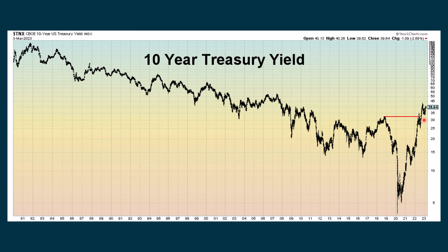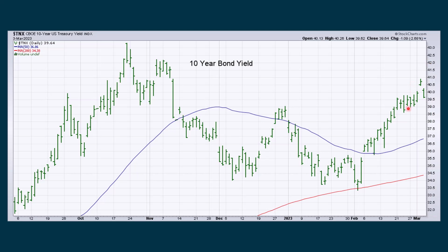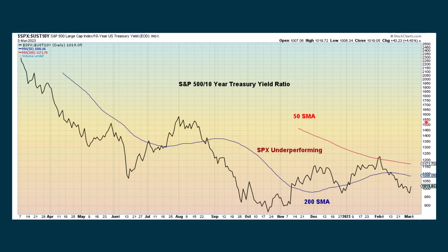The 10-year Treasury yield, after going up over 4%, settled down at 3.964%. Here's another look at the yield, showing how it went back above 4%, only to close down below it on Friday. Here's another look at the yield, where it really spiked up and went well over 4% and then has since fallen back. Here's the 30-year yield, which currently is at 3.9%. And here's the S&P 500 to the 10-year yield, just showing how rates have been going up more than stocks.